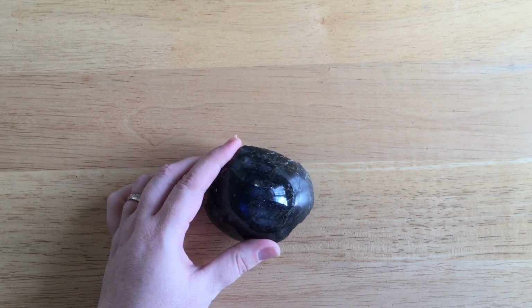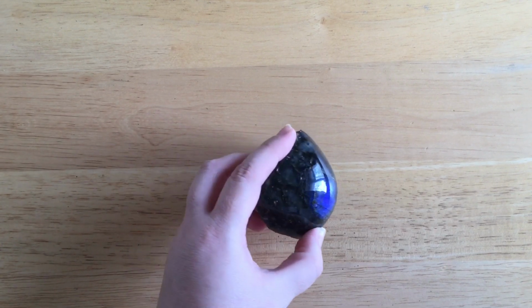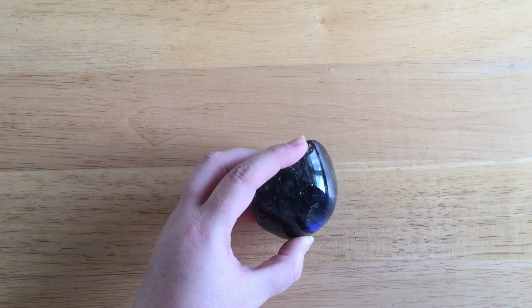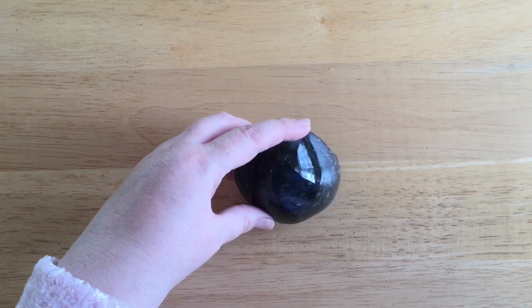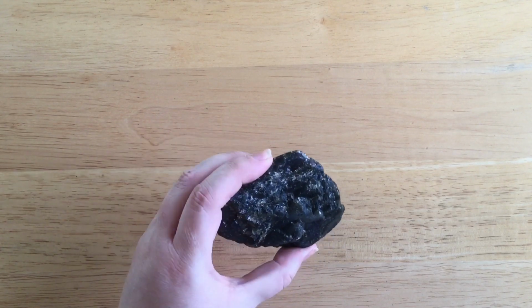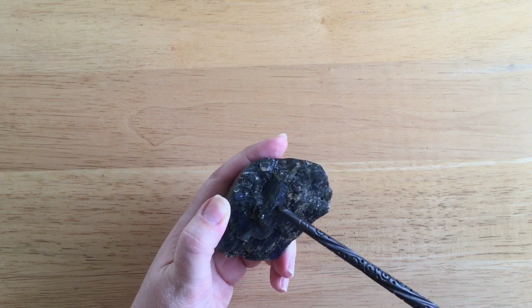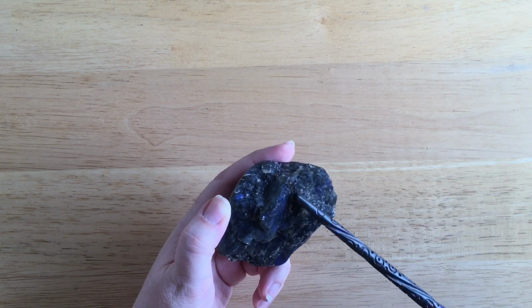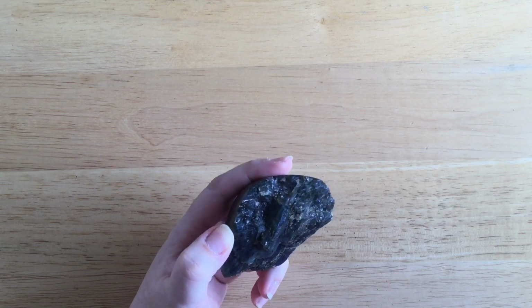Second is this gorgeous Labradorite. Now I don't know if this is going to pick up on camera, the blue. It's got such a nice blue just here in this one, and it's only part polished. So you've got that nice flash of blue in this, and that was what I loved. On the other side where it's not polished, you can still see in the right light the blue flashes. If this side was completely polished, all of this would show up. But I still think it's cool even in the rough form.